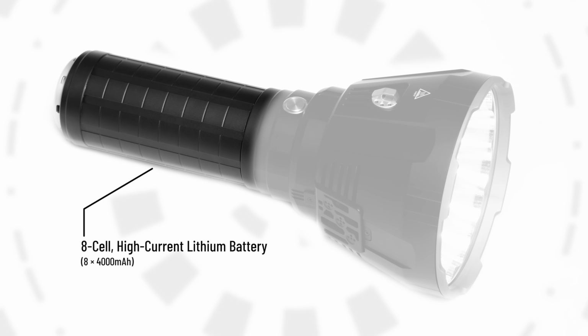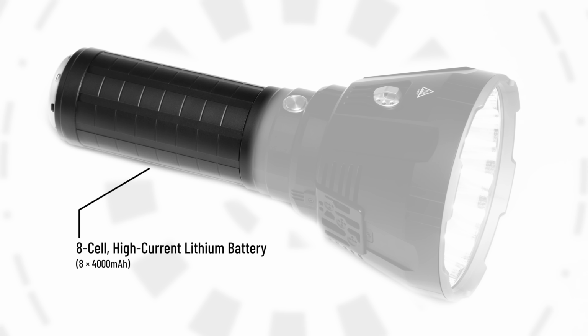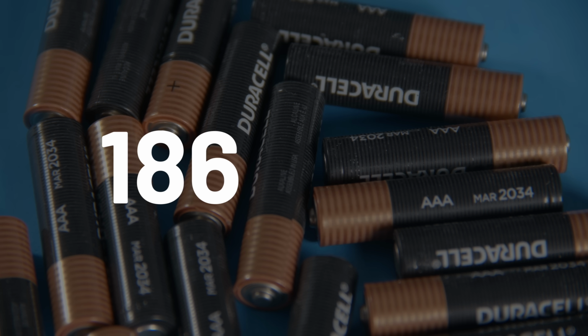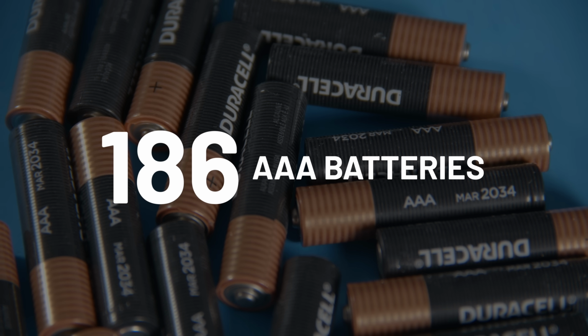On the other hand, the MS-18 uses an 8-cell, high-current lithium battery that can easily handle the 1,000 watts required. In other words, if we ignore many physical limitations, we would need 186 AAA batteries to reach 100,000 lumens. But whatever, let's test this crap.